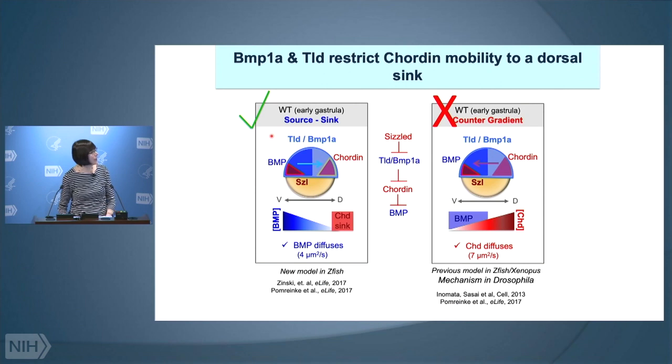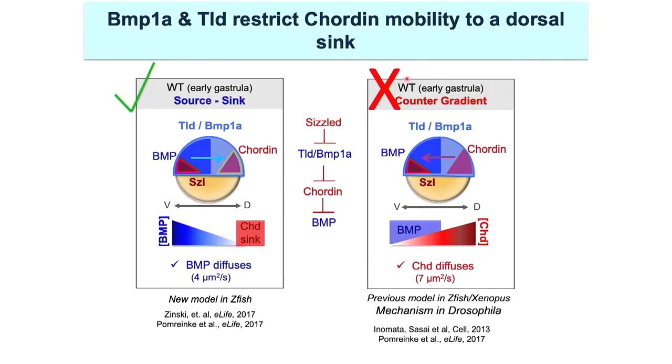So basically, I hope that you'll consider in the future that rather than a counter gradient generating the BMP gradient in the embryo, which I think is still in the textbooks, in fact, what we think now is that it's this source-sink mechanism.